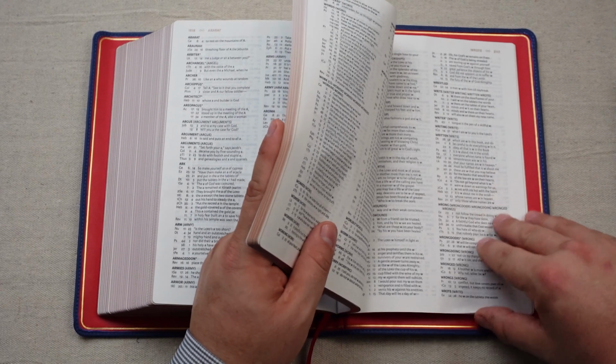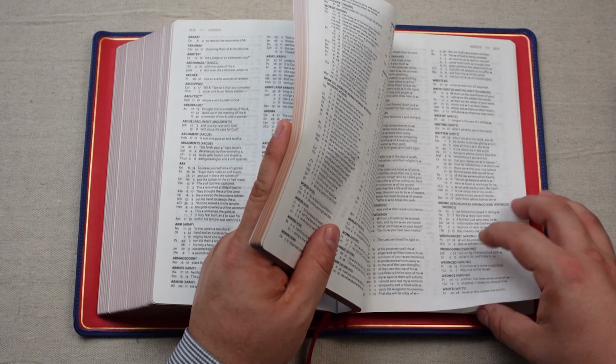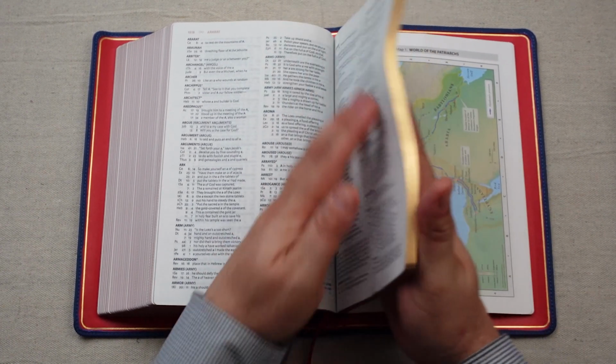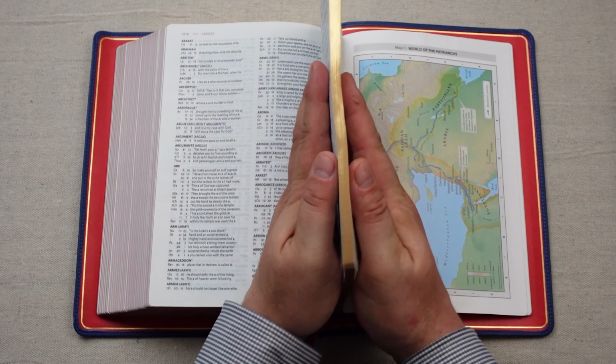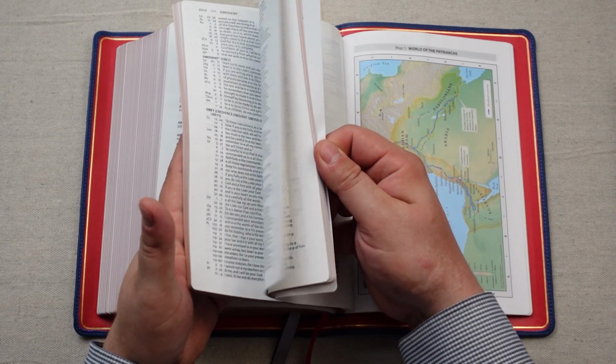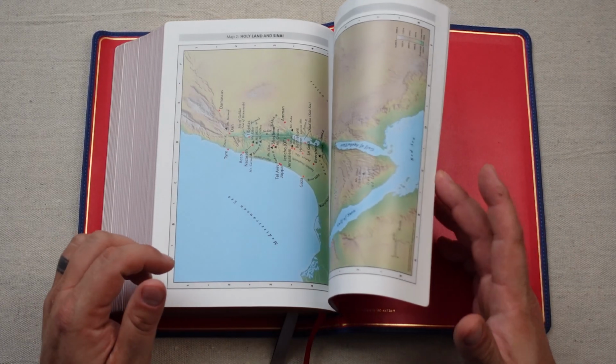Now the concordance, because it's a double column, much larger font, it takes up a huge chunk of this edition. I mean, it's a big chunk. All concordance, big time. So obviously it's super important to how this Bible is used to be intentional in using the concordance.